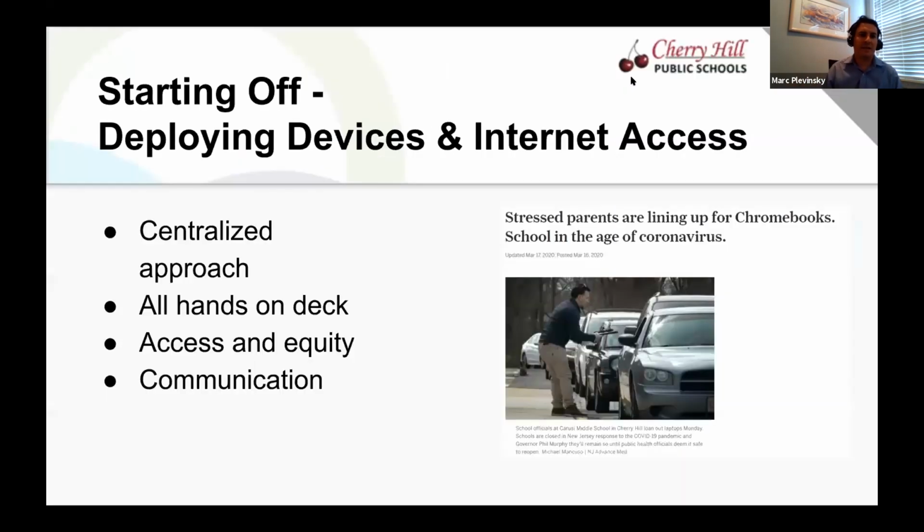Which then leads us to March and COVID-19. I mentioned before that we did not have a student one-to-one initiative. So our students did not have devices that they were taking home on a regular basis.